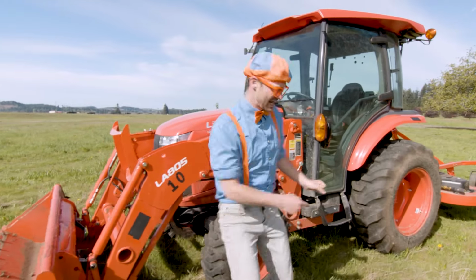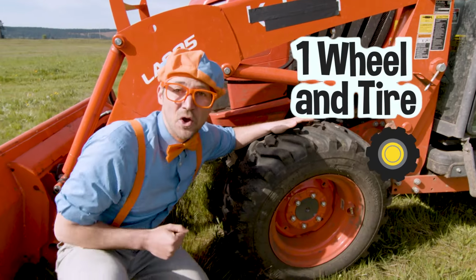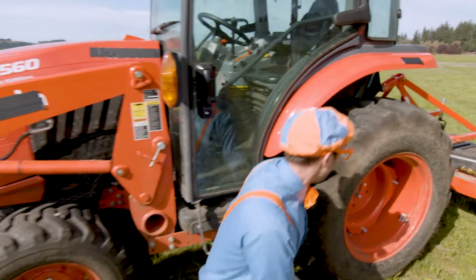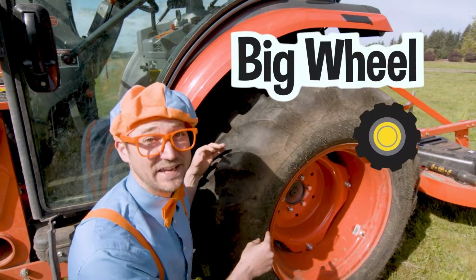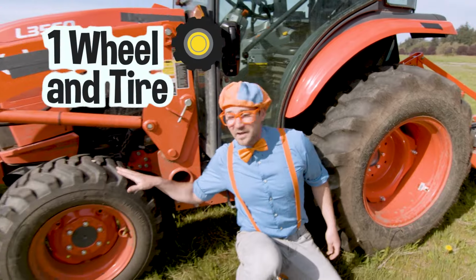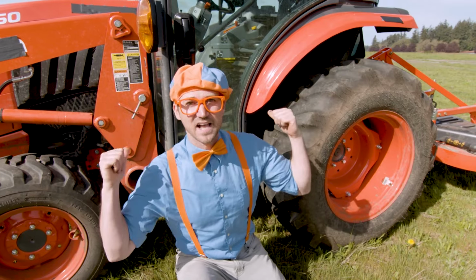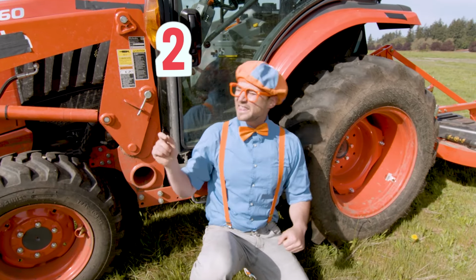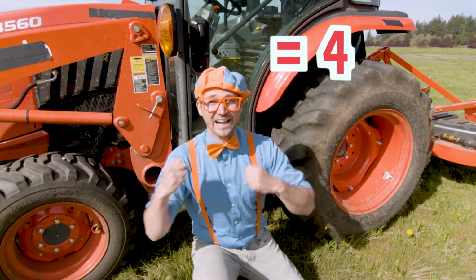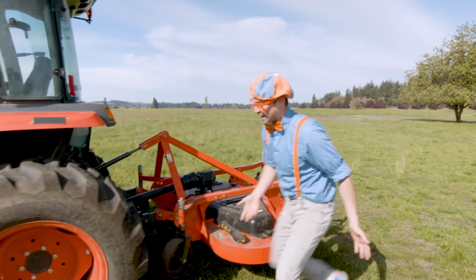Whoa! Hey, this tractor, yeah, has one big wheel and tire. Yeah! Whoa, look at this over here. Now this is a big wheel and tire. Hey, did you notice it has one wheel and tire, two wheel and tires, and the other side has two more. So that means two plus two equals four. Yeah, good job.